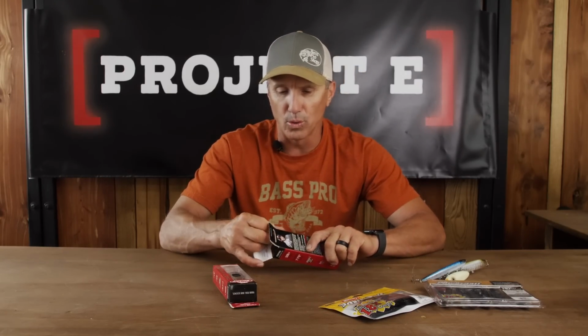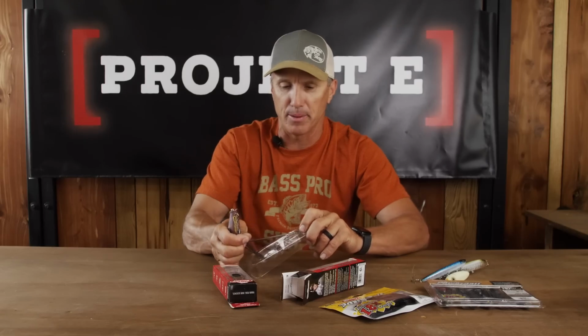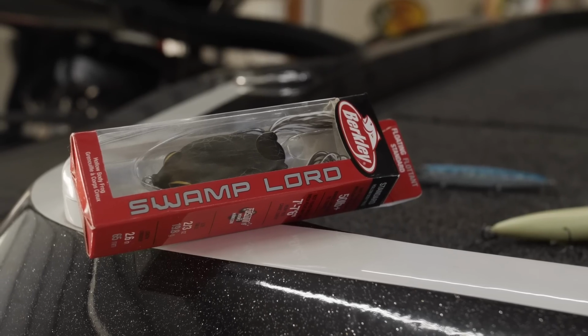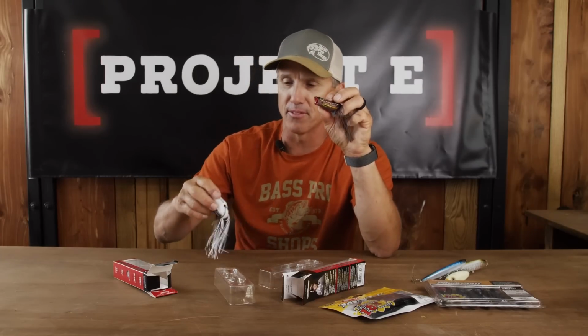Okay, so with a frog, you've got the one that's got the cup in the mouth of it right here. When do you use this one over the frog that doesn't? The walking frog is what I call it. So I call this one the popping frog, and I call this one the walking frog. When do you use this one over this one? This one, to me, is when I have a heavy mat of grass.